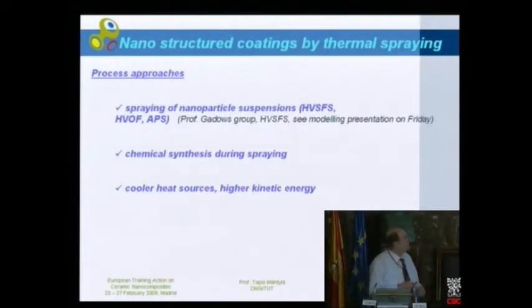Okay, then the process approaches to nanostructured coatings. There are these systems where we spray nanoparticle suspensions with high velocity processes, and Professor Kado's group in Stuttgart has been developing this high velocity suspension flame spraying system, and there will be something on it during this course also in the modeling part, I suppose. And then the other concepts of interest are chemical synthesis during the spraying.